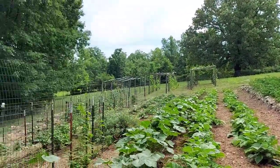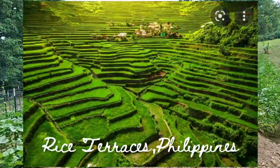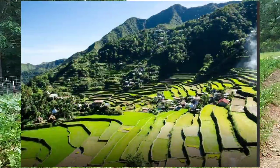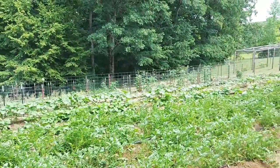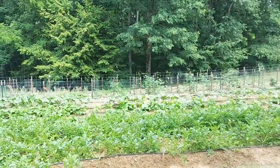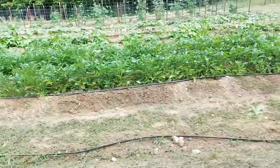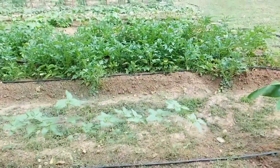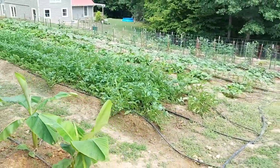In Asia, especially in the Philippines, you may have heard of the rice terraces. It's a famous tourist attraction or destination in the Cordillera region in the Philippines. The same concept we applied on our hilly and slopey ground. And because our soil here in Tennessee is rocky and more clayish, we add soil amendments. And every year we plant clover to enrich the soil with nitrogen. We also add compost, ash, and dried leaves that fall during autumn season. Adding compost to the hole where plant and veggies grow also help a lot.